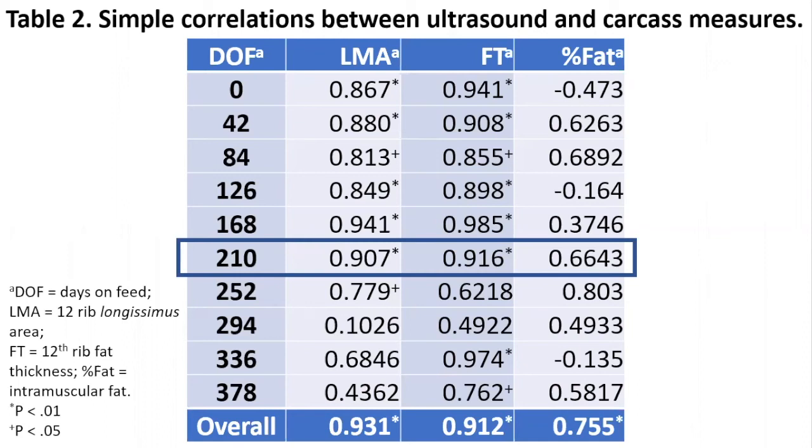Can we live with those types of correlations at 210 days on feed? I think you can. I think everybody would be very happy with that. I think you could back up to 168 days. You could go up to 252 days. But that range fits the model we've been doing since 1982, or whenever that research paper came out. It's still sound. It looks like it's what we need to be doing.